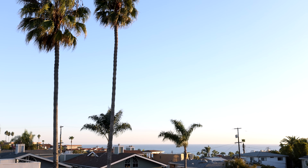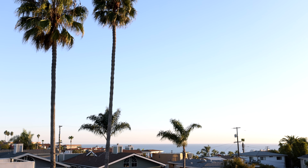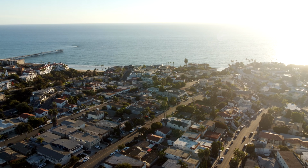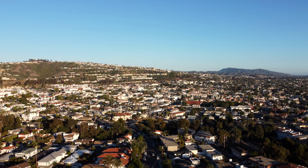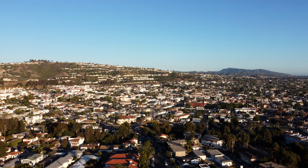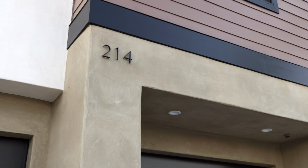So very rarely do duplex properties have this kind of ocean view. We're talking about 180 degrees panoramic with substantial depth. And up to the east, a beautiful sunset reflection off of the hills in San Clemente Salvador Summit. This property has it all. Come take a look at it with me.